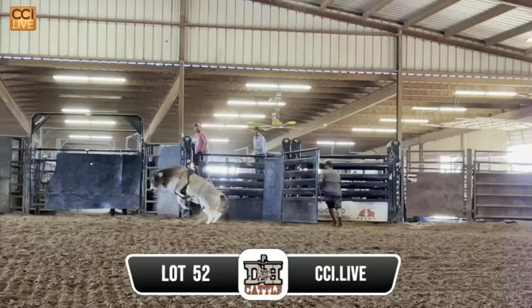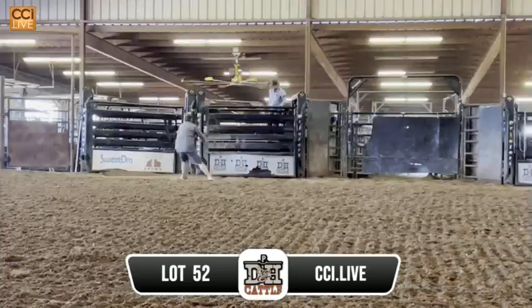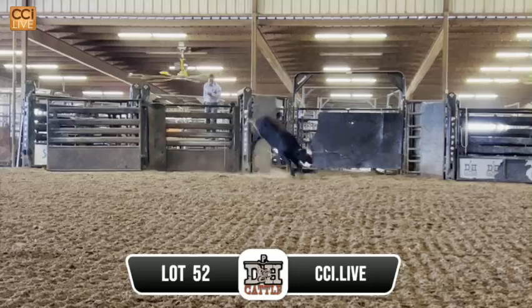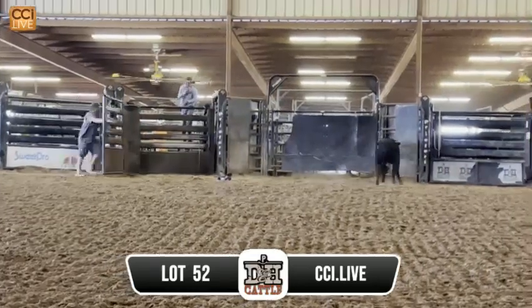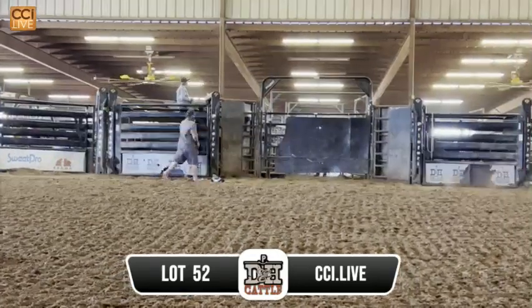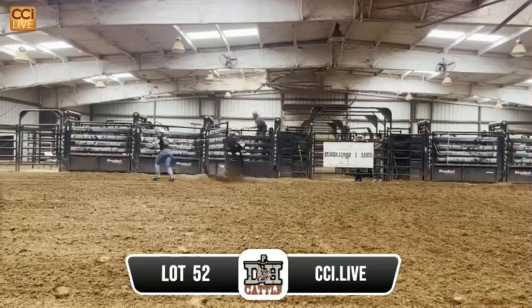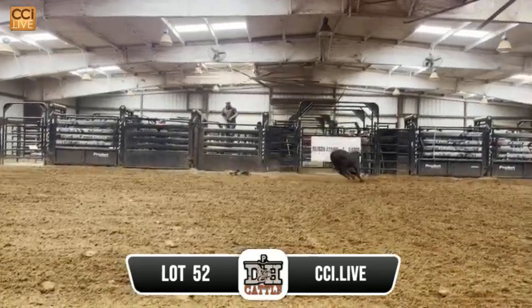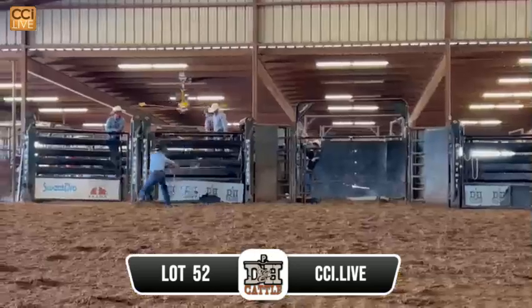Here we're going to lot number 52. Lot 52. This is the chiseled son that everybody's been impressed with. He's chiseled out of a Lifting Lives. He is a maiden calf, a $1 million calf as well. Got a pedigree that's stacked as deep as you can get it. Sired by the world champion. He's bred right.